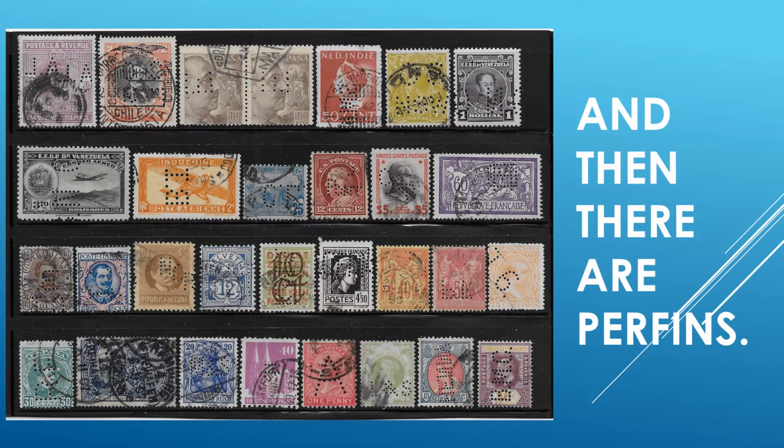And yet another area of stamp collecting, and that is perfins. Perfins also are a favorite of many collectors, and they too come in very many different designs, and most countries, I assume, of the world do have some. So yeah, nothing but interesting stuff in our hobby. Absolutely fantastic.